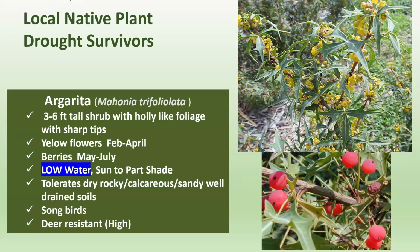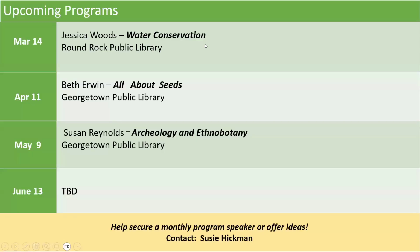Again, I guess they view it as "agravita" versus Agarita because of the thorns. So that's something to think about when we have our plant sales. We do sometimes have this available as a shrub. So just something to keep in mind when you're looking for drought resistant plants and redoing your landscape.